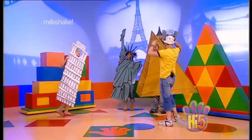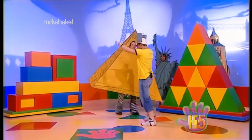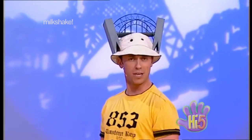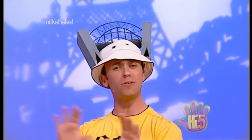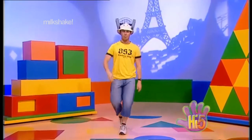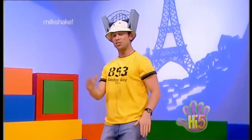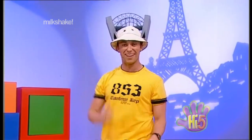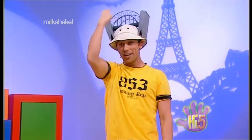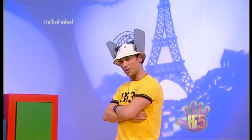So you all ready in your costumes? Yeah. Great, okay, take your places. Ladies and gentlemen, children and pets, today we're going to be celebrating the wonders of the world. A parade of different shapes from around the world, starting with me. I'm modelling the Harbour Bridge from Sydney, Australia. It's a bridge that goes all over the water. It has rectangle shapes on both sides and a semicircle shape in the middle. A beautiful shape, don't you think?